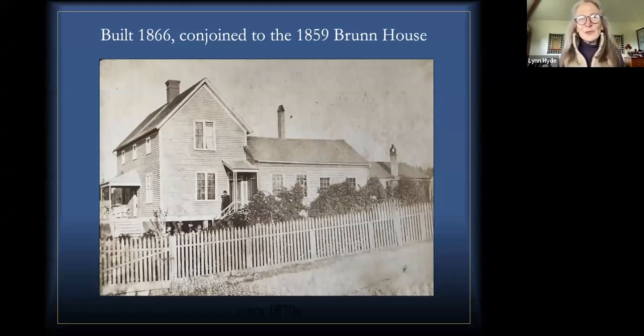The Haller House, at least part of it, is one of the earliest, because the back wing there, the Brunn House, was a plank frame cabin that was built in 1859 by Raphael Brunn. And it was 7 years before the front part of the house, the big, beautiful colonial Haller House, was added to it. So you might notice there's a third little building off the back of it. We're not exactly sure when that disappeared, but it was certainly gone by the turn of the 20th century.